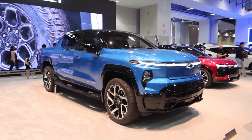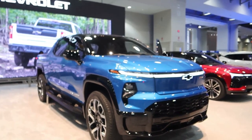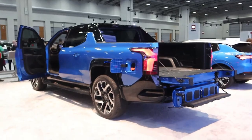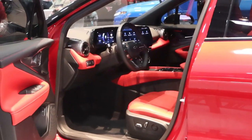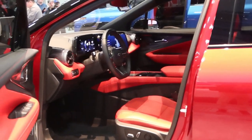I got the new Silverado EV. What do you thought? All electric cars, you know what? Porsche, they're the way to go. They're making sustainable fuel. Porsche all day. Man, I actually really like this. Let's go check out the back of it. To the back of it we go. That's pretty gnarly. This is the new Blazer EV. Looks pretty interesting. Red guts, this guy fucks. Red guts. That interior is pretty crazy. What is on the screen?